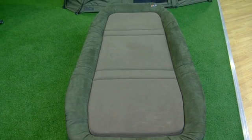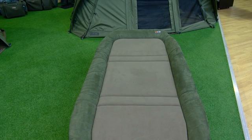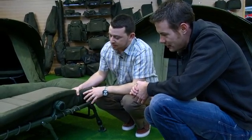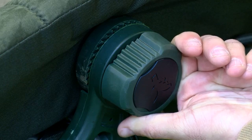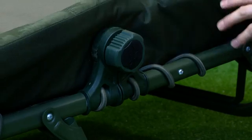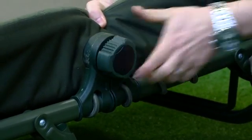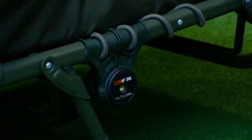Well, this is the first time I've actually seen one in the flesh, but I've heard nothing but good things about them, so do you want to run us through it? Yeah, we'll do it briefly. I mean, basically the main point about the bed chair is the cam that rotates out of the way. As with all bed chairs, the cam lifts the mattress up and it's in the way. So we wanted to work out a way of getting rid of that cam. So basically it got developed and all we do is tighten the cam up and just rotate it out of the way. That's simple enough, isn't it?